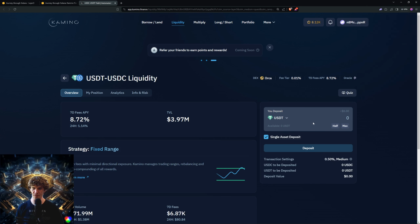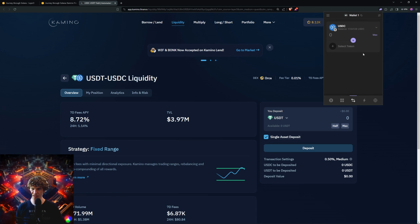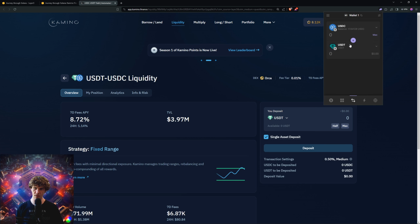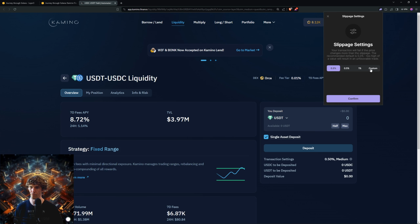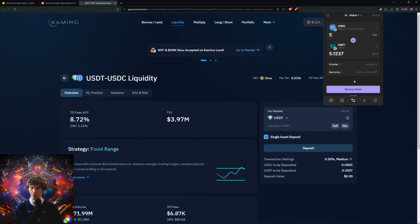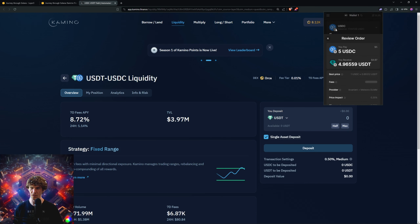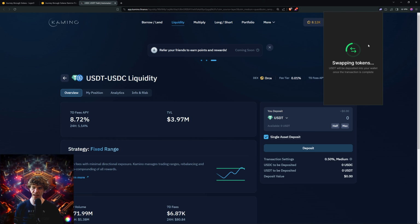Okay, so I'm going to see if I can do some USDT, because this is not working. I'm going to swap some USDC for USDT. Review the order swap. Interesting. So I think the slippage needs to be higher. Okay. Looks like you need to set the slippage a little bit higher, because you would technically be getting more money in going to that token.